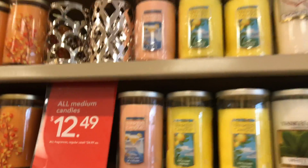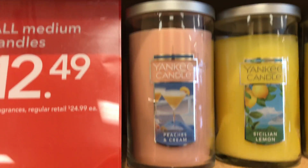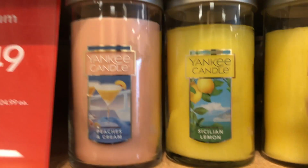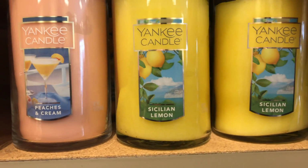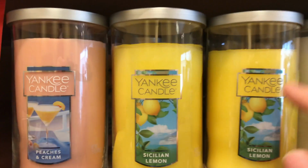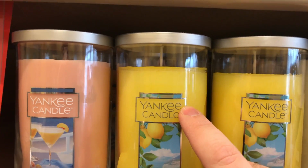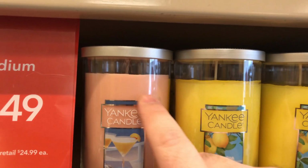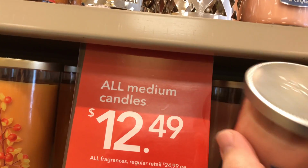But let's see, what else do we have here? Nothing else there. We have Peaches and Cream in the medium tumbler. Yes, medium single wick tumbler. And next to it we have Sicilian Lemon. Another Sicilian Lemon. So as you can see the different pour levels, right? Like this one's really low. This one's a little low. This one's probably about right, but they're sloppy. They're sloppy pours.